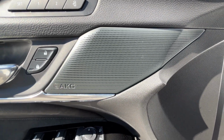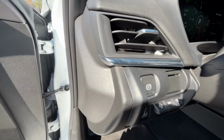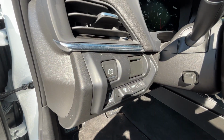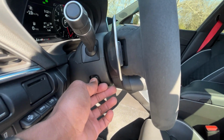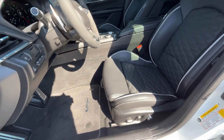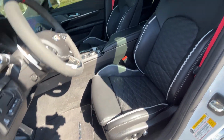And then we do get a standard 14-speaker AKG premium sound system. Electronic parking brake, just press to engage, hit the brake, press it again to disengage. Heads-up display controls, this is where you put your SD card for your performance data and video recorder. We do have a power tilt telescoping steering wheel. And then we do have an 18-way power driver seat there with 4-way power lumbar support.